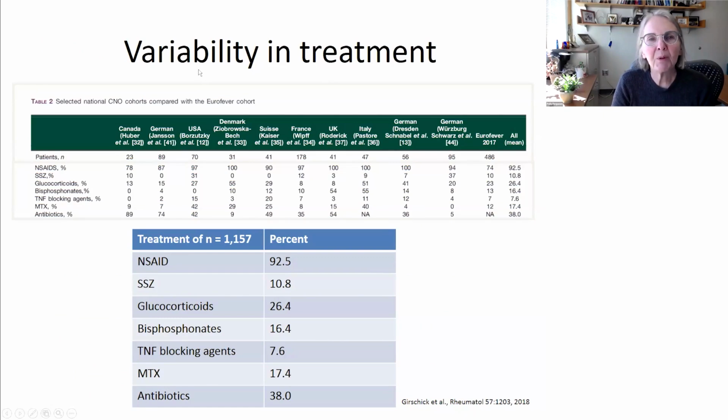So we have this problem with not knowing exactly what the best treatment is. And if you ask physicians across different areas of the world treating these patients, there's a huge amount of variability in treatment. So this is treatment of over 1,000 patients, predominantly in Europe, but there's also a Canadian cohort and a US cohort in here.